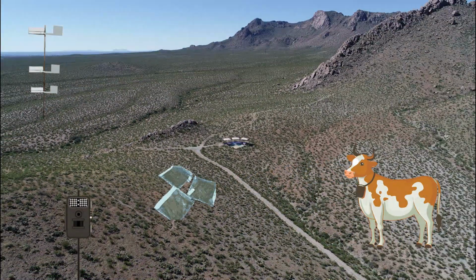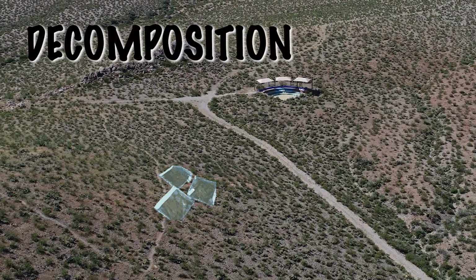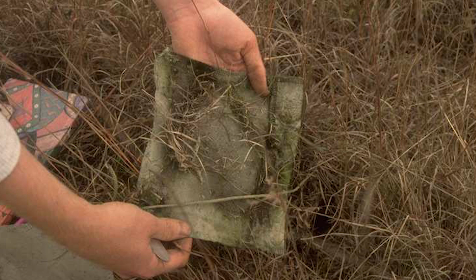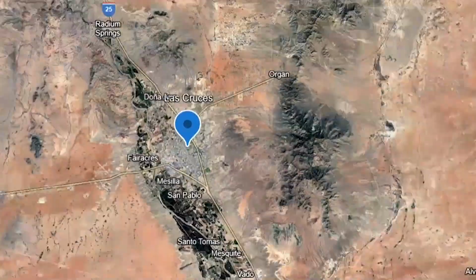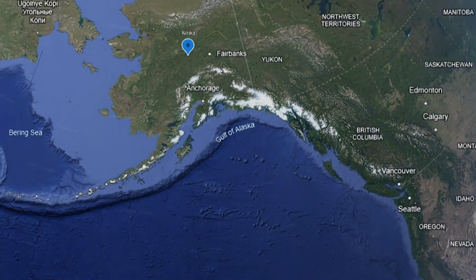Your next dataset option is about decomposition rates. In this study, scientists leave packets of leaf litter, or dead leaves, outside for years. Each year they collect some of the packets and weigh them to see how much matter remains. You can compare decomposition here in the desert to decomposition in Alaska and Costa Rica.